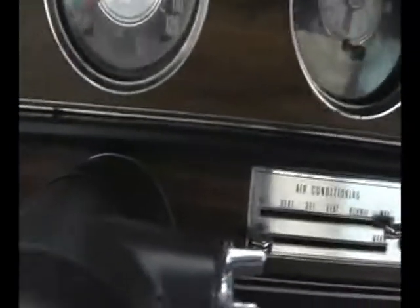Beautiful restoration on this car. All of the framework on the power top is all nice and detailed. Comes with the matching white boot back there. Beautiful, correct white bucket seat interior. Just a nice, nice car. There's your power top right there.